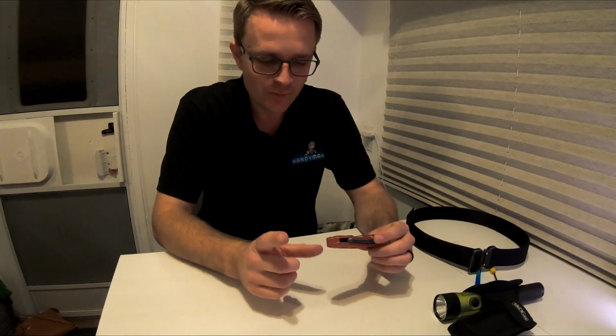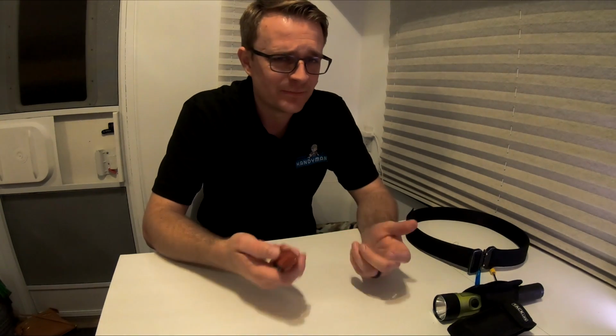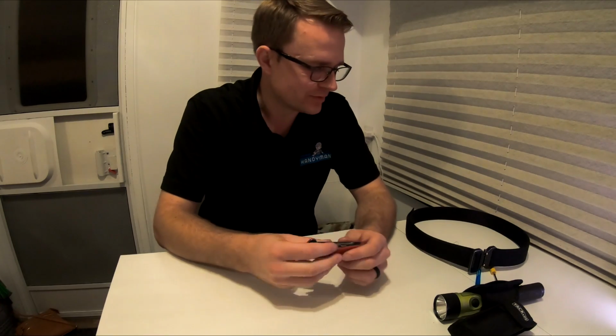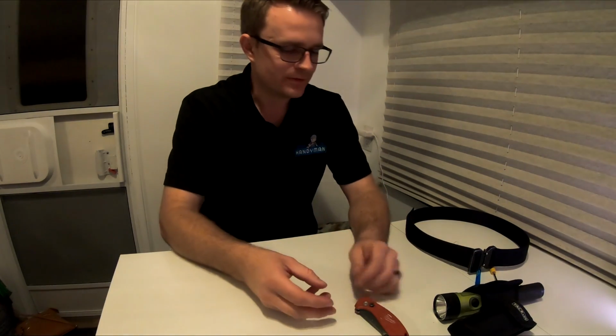They do make a bigger one that also has a seatbelt cutter on it. And I think it's advertised as a wire stripper, but who's going to pull this out and strip wire? If you're going to strip wire, get a wire stripper. So I think that's a very important thing to have, a good blade that you can use when you're working around them.